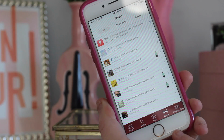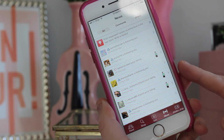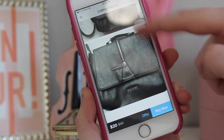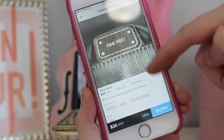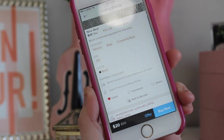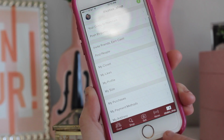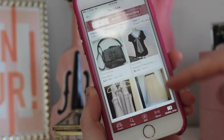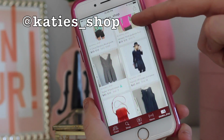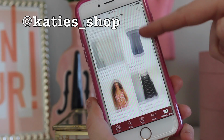Next is the news area, which lets you know who's followed you, who's liked your items, and any other info related to your closet. You can also like items, which saves them for you. I think that 9 West bag is cute, so I'm going to go ahead and hit like on it. Now you'll see it's been added to my page of liked items, so I can easily find it if I decide to buy it later. I wanted to make sure to share my closet with you, and this is what it looks like. You can always find me at Katie's_shop.